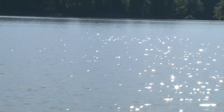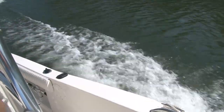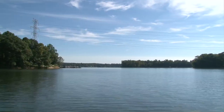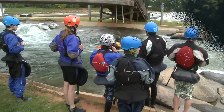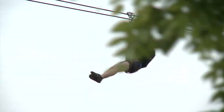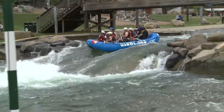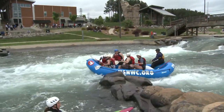Of course, it's our major drinking water source, but in addition to that, it's a wonderful recreation source. Several of our parks are along the river, and they were planned with the river in mind. And of course, we're right across the river from the Whitewater Center. The U.S. National Whitewater Center sits adjacent to the Mount Holly region of the Catawba River. And as you can see, this is a great place to have a wonderful time.